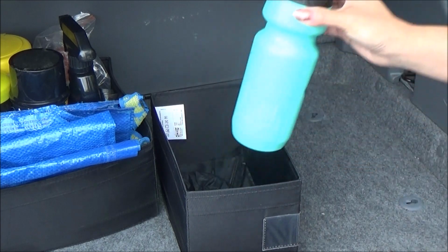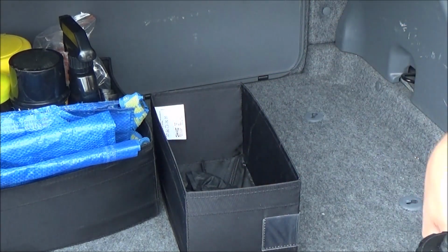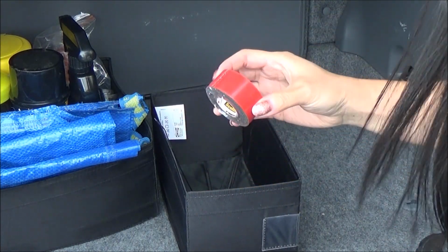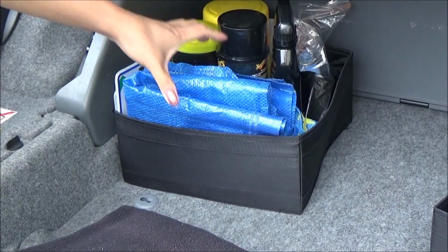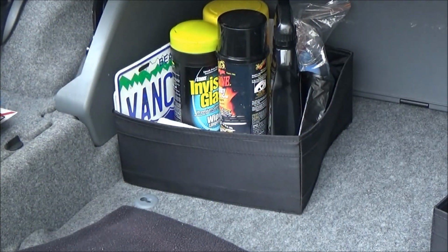Okay, I've got a water bottle, a granola bar, gloves, double-sided tape, and a couple zap straps. I have a shopping bag. The IKEA bag is my favorite because it's huge.